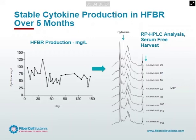It's around 50 micrograms per mL per day. We are able to produce gram quantities of this protein with our collaborator at NCI. And the important thing about this is to see that even after 137 days of continuous culture, there's no change in expression pattern, no change in glycosylation, no change in expression.